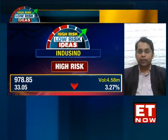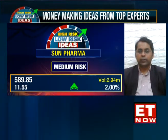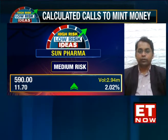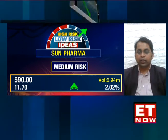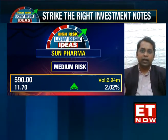The second stock which I have is Sun Pharma. Now from the pharma index, I believe that many of these pharma stocks are showing signs of a revival. These stocks, and in fact the index overall, is forming a triple bullish RSI divergence where the prices have made a new low, but the RSIs apparently have made a higher high for themselves.